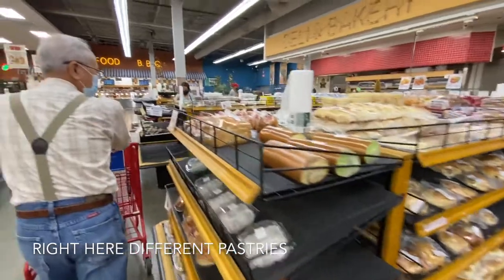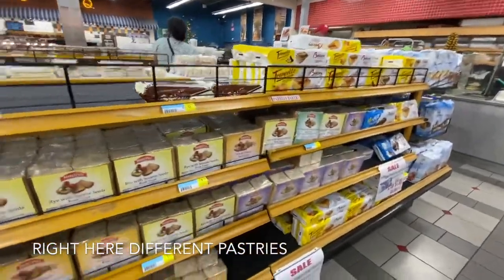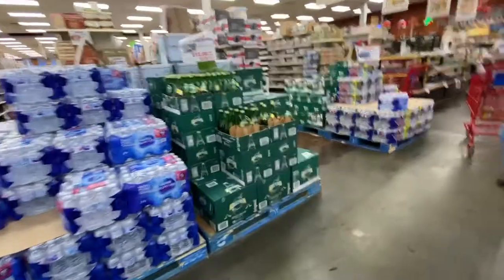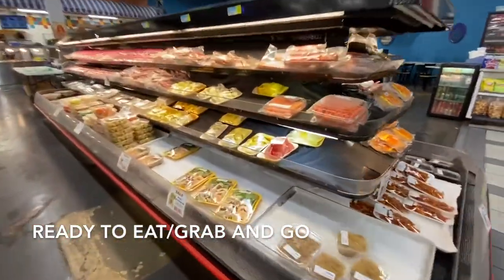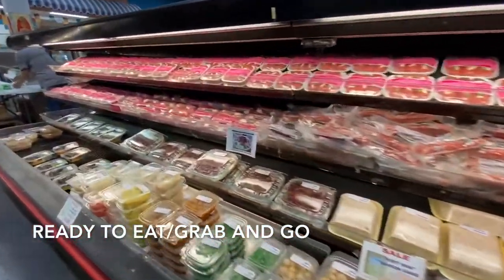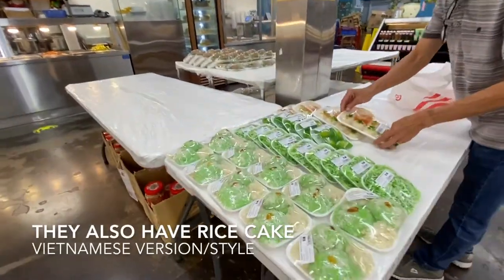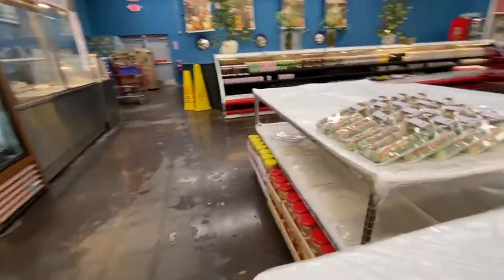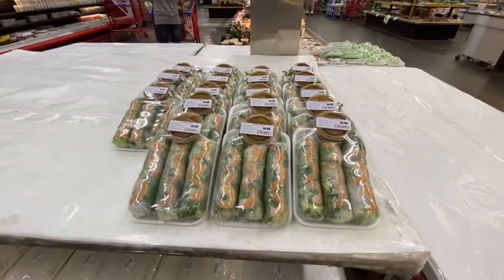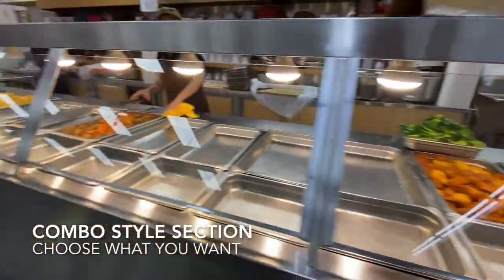Bread, different styles. I think biscuits or whatever. The Vietnamese food. And there's puto, Vietnamese puto, and this is spring roll, fresh, and I like it. And right here, they're preparing it right now. So early.